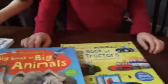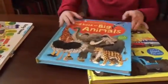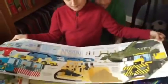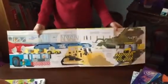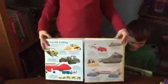These are probably our favorites. This is a Big Book series. There's a bunch of them. We have the Big Book of Big Animals. And we have the Big Book of Tractors. What makes them so special is that they open up to these giant pages. Let me back up. And then you show all the different tractors, and the animal ones are just as fun, and they have Under the Sea, they have monsters, they have a ton of these books.